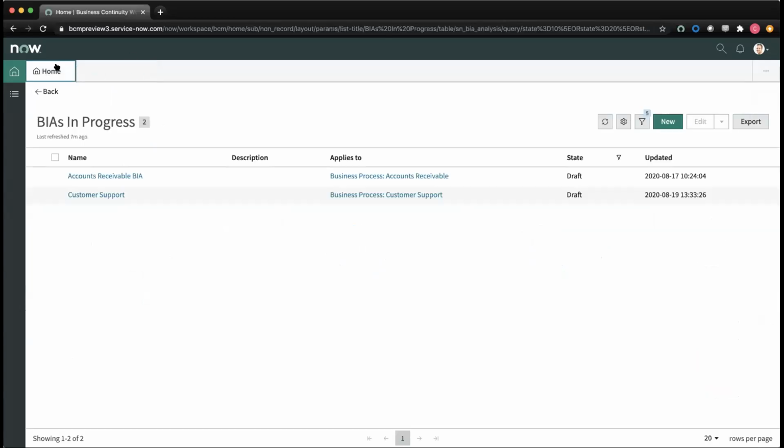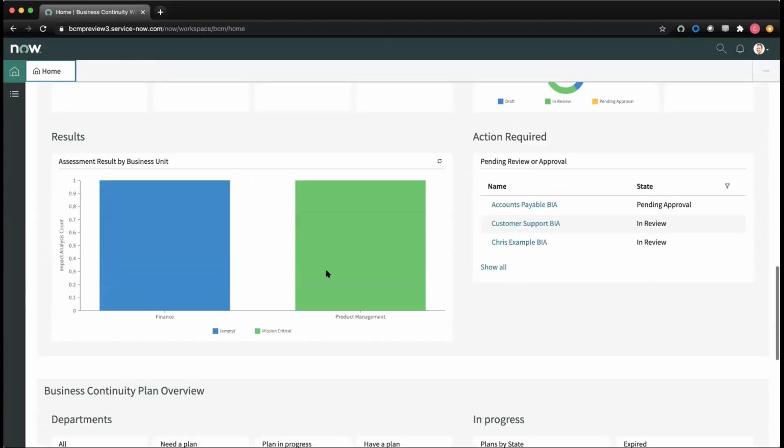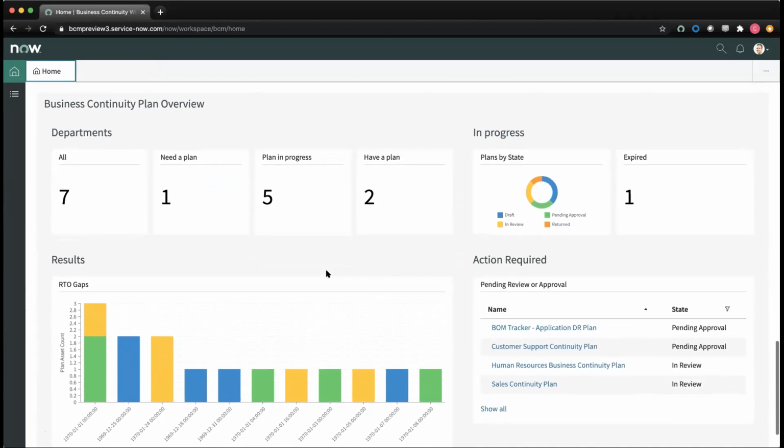So I'm going to navigate back to my homepage here, and I'm going to scroll down and we'll take a look at our business continuity dashboard here. So the business continuity overview dashboard, similar to the BIA. I can quickly see the number of plans broken out by department. I can see plan status.